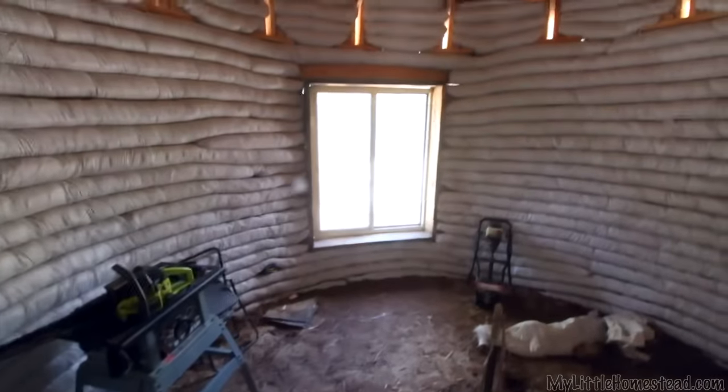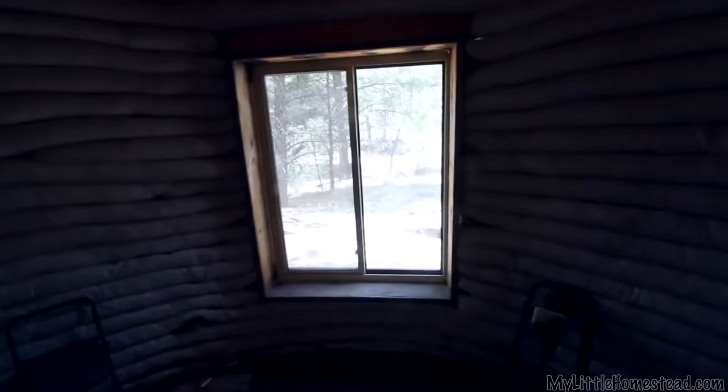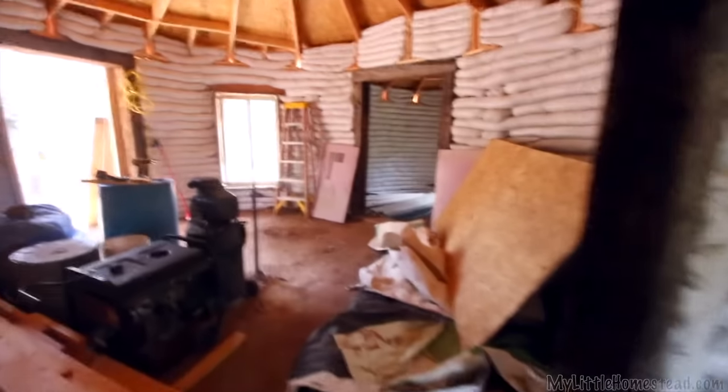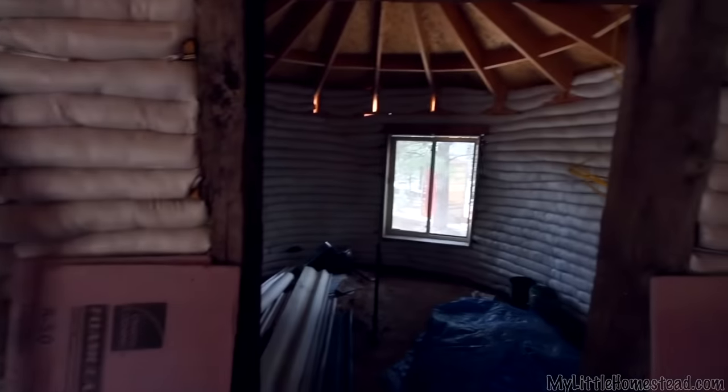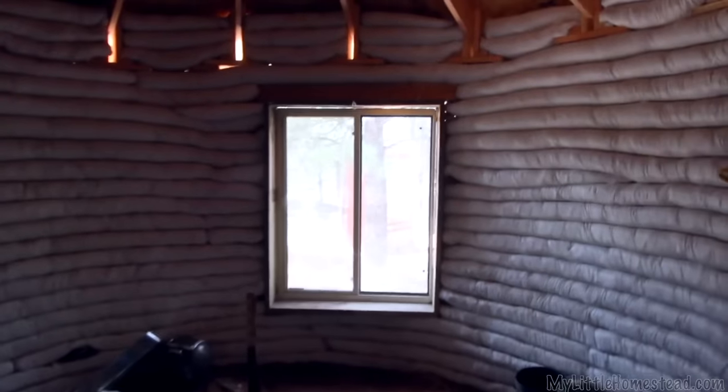Yeah, but the windows just slipped right in. It was really smooth for putting in windows. So it did not take us long. Alrighty, we got all the windows in. This is the master bedroom, I guess. It's the one with the bathroom in it. And then here's this guy, the living room, kitchen, and the other bedroom. Got all of them in.